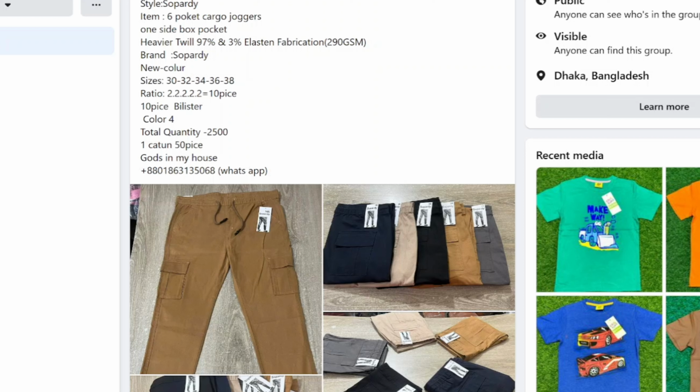That is to say, you will get these different sizes, size 30, 32, 34, 36, 38 in this ratio. Ratio 2 is to 2 is to 2 is to 2 is to 2. That is, for 30 you have 2 pieces, 32 2 pieces, 34 2 pieces, 36 2 pieces, 38 2 pieces, all equal to 10 pieces. Do you understand? Now one carton contains 50 pieces and they have 2500 pieces on ground.